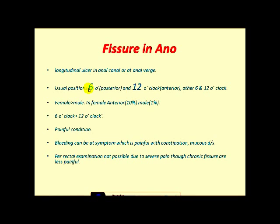Now this position is with respect to the pubic symphysis. The pubic symphysis is considered as the 12 o'clock position, the opposite is 6 o'clock, and accordingly we classify the positions. It is usually equal in both the sexes, but if we compare, it is slightly more in females.